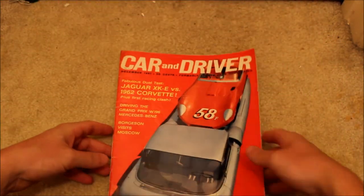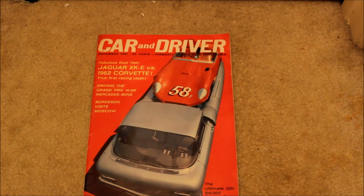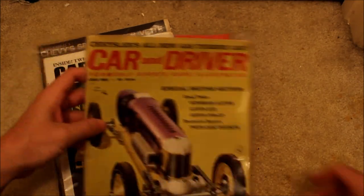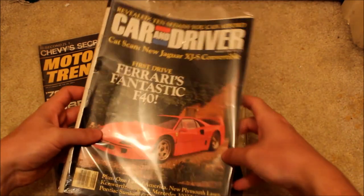I guess that's it. So maybe we can look at one of these other ones another time. Probably this one or the F40.